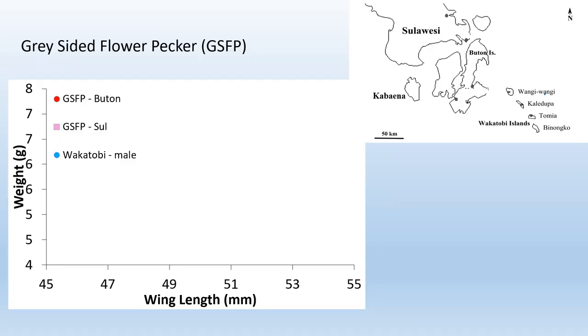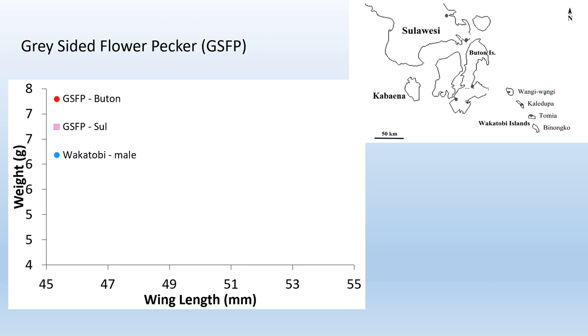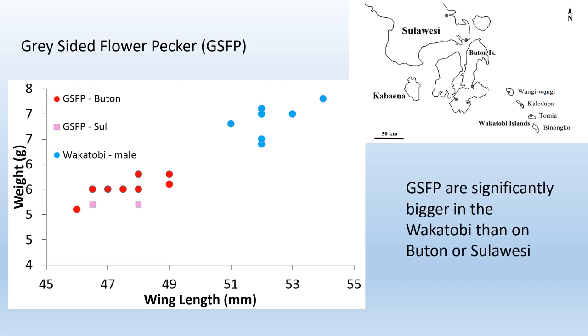But let's look at the grey-sided flowerpeckers first. So these, we're comparing Bhutan Island, mainland Sulawesi, so you can just see the leg of it to the top of the map, and compare those to the ones on the Wakatobi. So this is a plot of the weight against the wing length, so we can see whether their wings are getting shorter and also whether their overall size with the weight is getting smaller. The red dots are Bhutan, and the purple squares are Sulawesi, and you can see there's no difference between those populations. They're kind of intermingled. But if we plot the Wakatobi grey-sided flowerpeckers on, you can see they're way away. They're both heavier because they're higher up the graph, and their wing length is a lot longer because they're further to the right. So grey-sided flowerpeckers are significantly bigger in the Wakatobi than on Bhutan or Sulawesi.